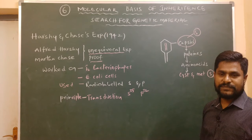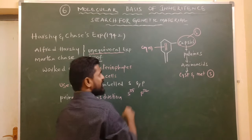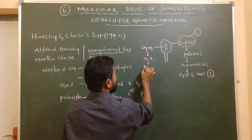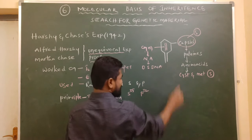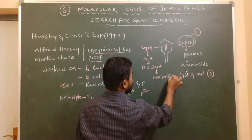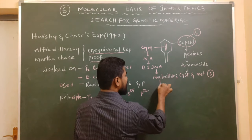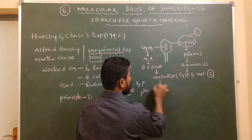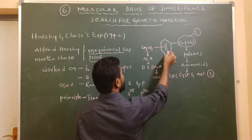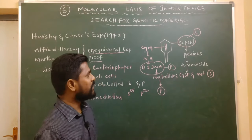Keep remembering this. And if you come to genetic material, genetic material is generally a nucleic acid. Here the nucleic acid is a double stranded DNA. This double stranded DNA in turn consists of what? Nucleotides. Here the nucleotides are the structural units of DNA and RNA. These nucleotides in turn consist of a phosphate group along with a pentose sugar and a nitrogen base. Here the conclusion is, this genetic material, the double stranded DNA, contains phosphorus. Keep remembering these two points.